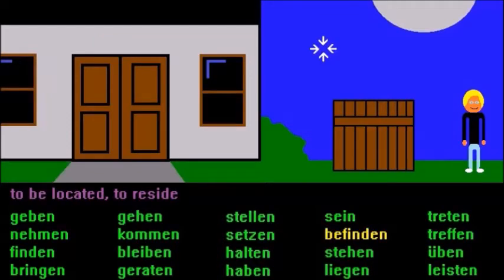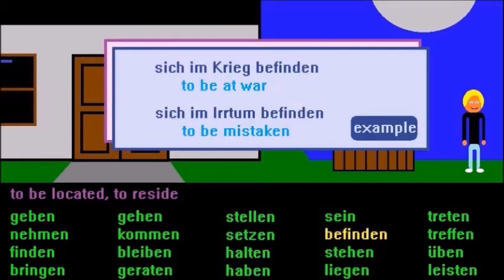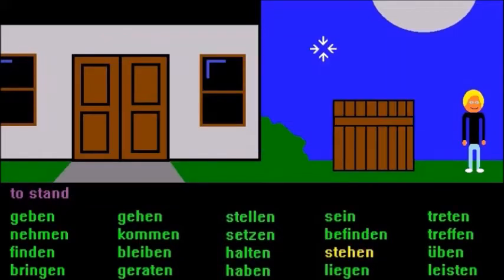Sich befinden, to be located, to reside. To be, often in a bad situation. Sich im Krieg befinden, to be at war. Sich im Irrtum befinden, to be mistaken.